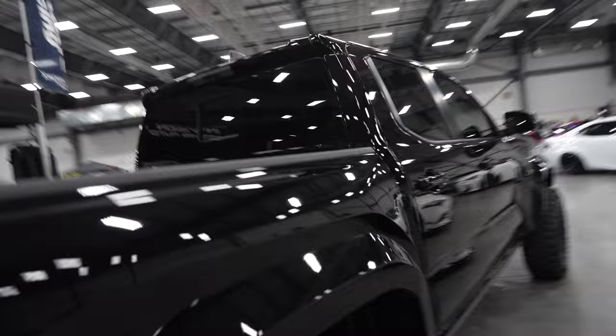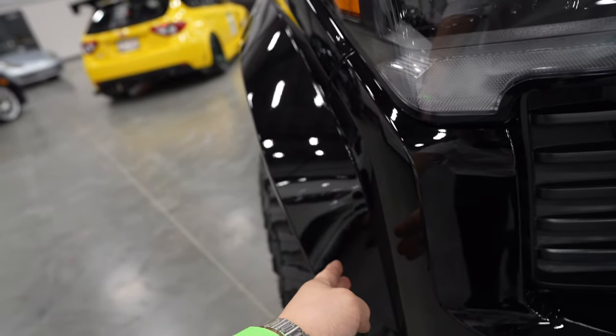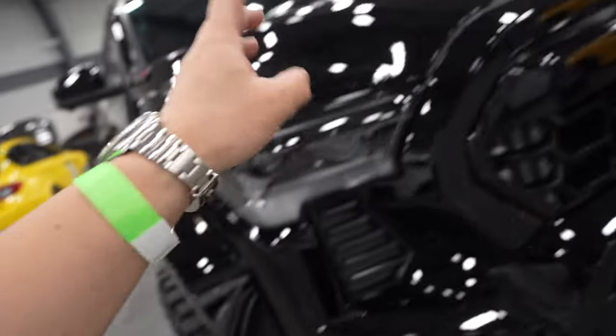And for the TRD Pro, this is how you tell it's a TRD Pro. If you look at the fender flares on the sport and stuff, there's an air vent here. So if you see one of these on the road and you see no air vent, it's a TRD Pro.